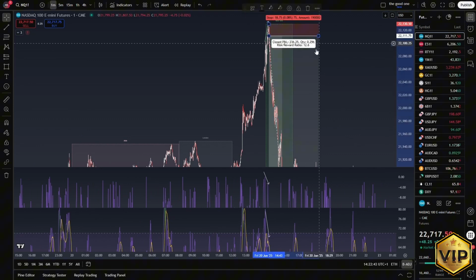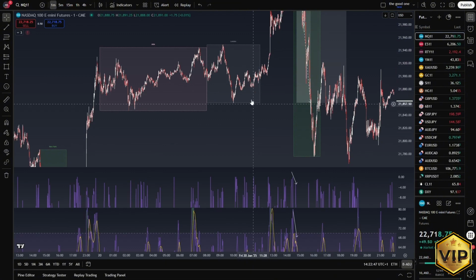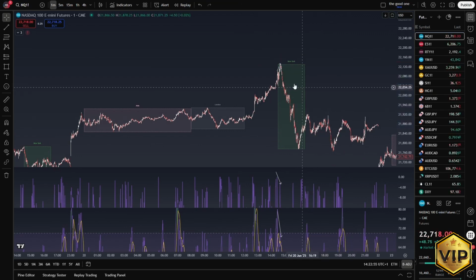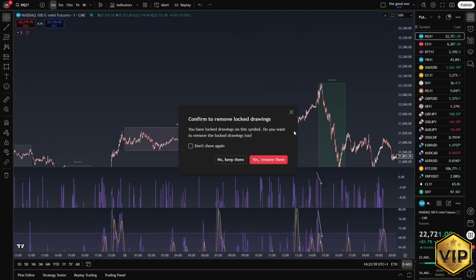Let's just drag this out so you can see it a little bit more. So then your take profit would have been either the London low or the Asia low. And obviously you're not really risking too much. But yeah, it's not fully defined yet.